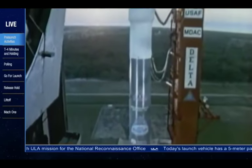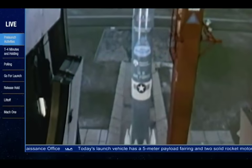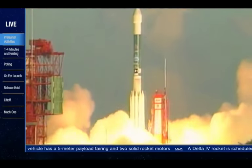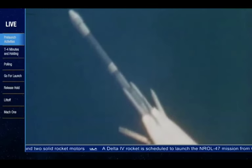On February 14, 1989, Delta 184 began a new chapter in space launch history as it lifted off from Space Launch Complex 17. Demonstrating an incredible feat, the Delta II had gone from development to launch in just 2 years.